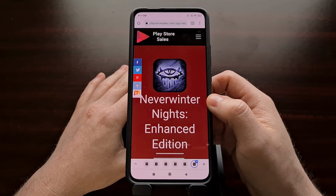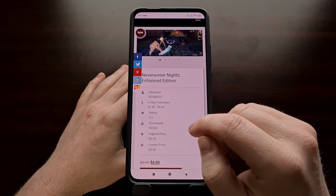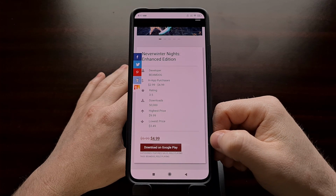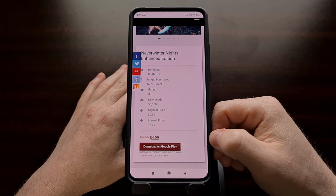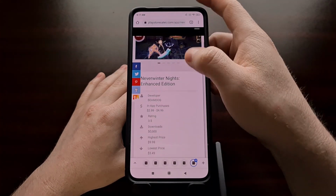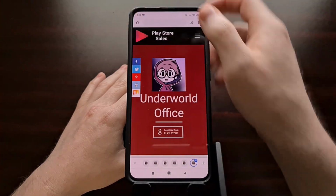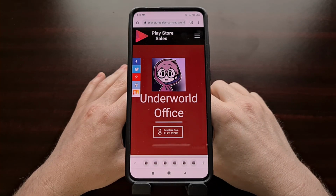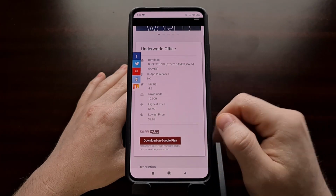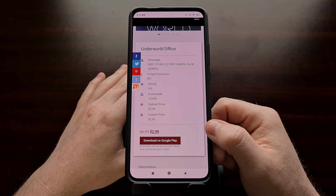Neverwinter Nights makes another appearance. These games show up on sale fairly often, almost always for half off. Sometimes once a year we can see this drop to a couple of bucks. You can see the lowest price at $3.49, but usually half off is an average constant deal for this game. Underworld Office, though, is not a game that shows up often for sale from the developer Buff Studio. Normally costing $7, but it's only $3 right now.